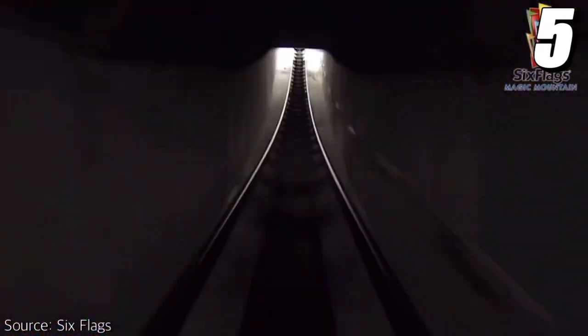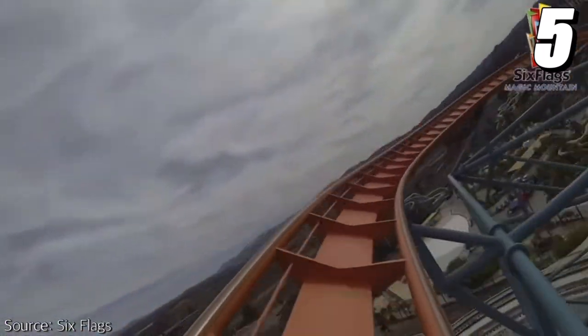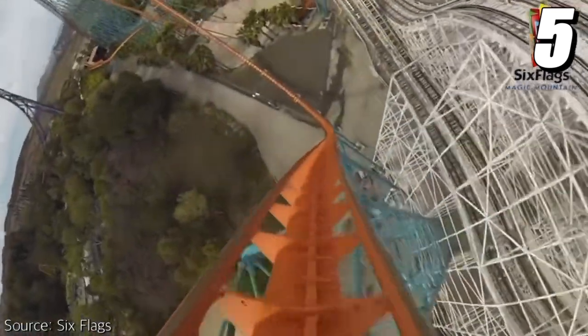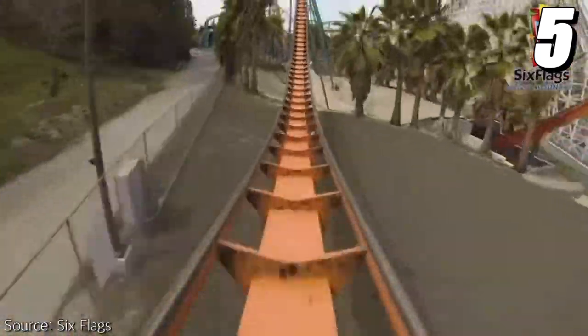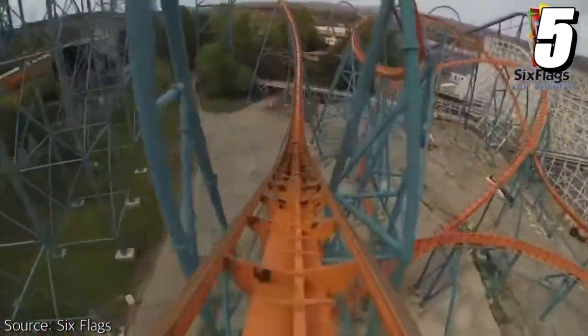I don't know if it was just the day I rode it, but Goliath made me gray out numerous times throughout the layout. There were a few really solid airtime pops, and overall I had a blast on this coaster. Goliath isn't my favorite hypercoaster, but it's definitely up there. This thing is criminally underrated.